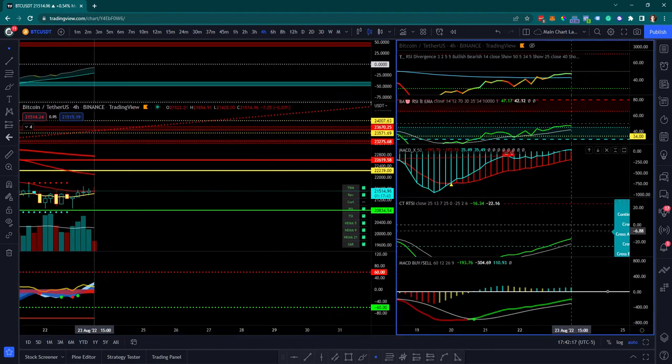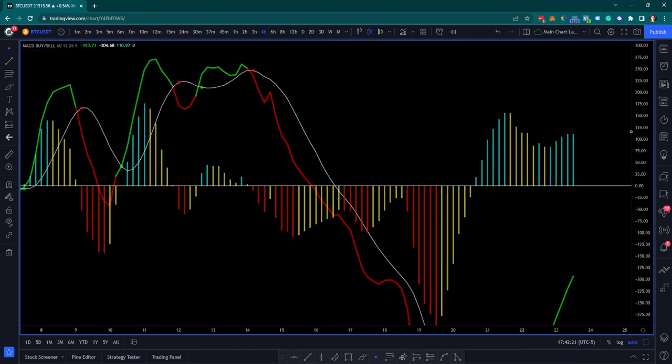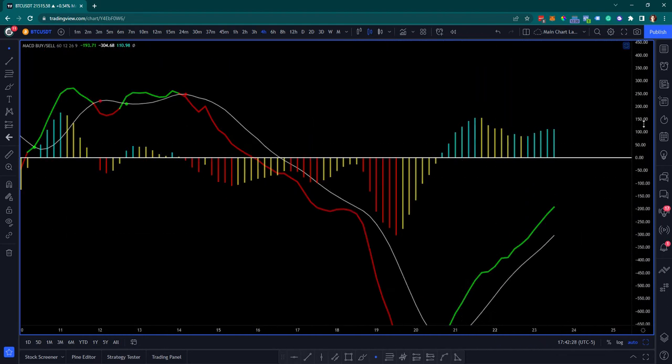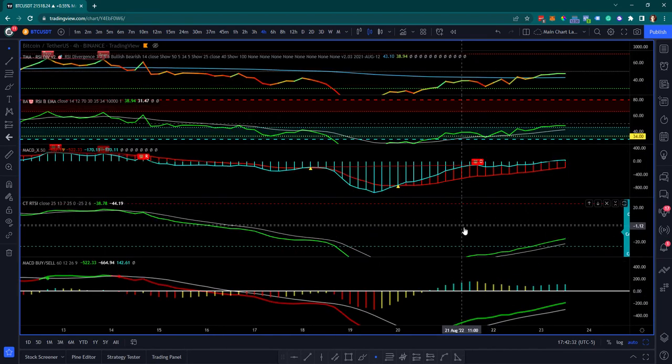Okay, so I'm going to go to the 4 hour here. MACD is actually showing a resurgence of a pumpage, which is great. Also, the MACD's pointing to the upside. So, from, I would say, a day or two, maybe three, we could actually see some positive price action. Not bad, not bad, not bad.